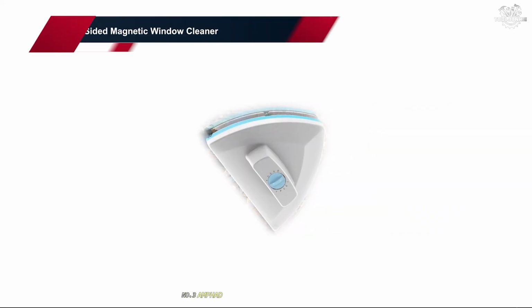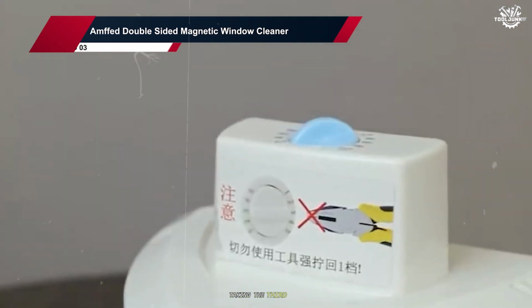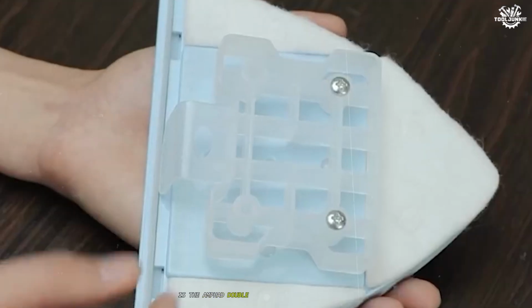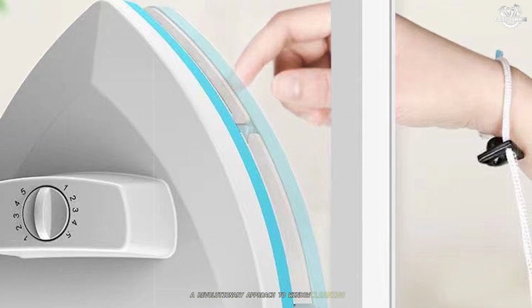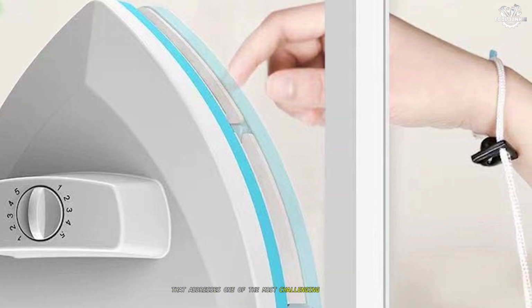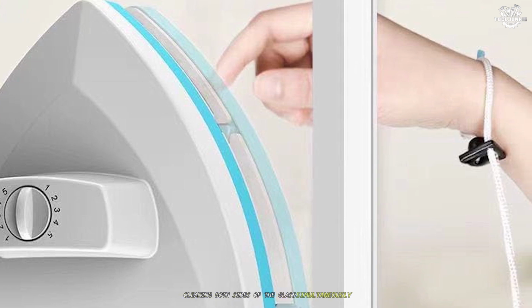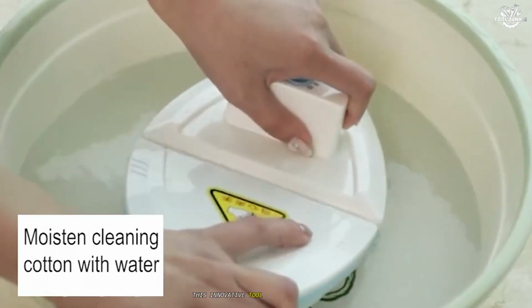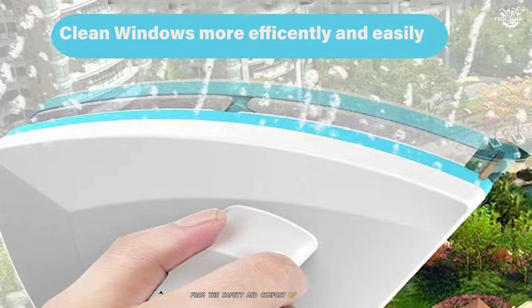Number 3. Amffed Double-Sided Magnetic Window Cleaner. Taking the 3rd spot is the Amffed Double-Sided Magnetic Window Cleaner, a revolutionary approach to window cleaning that addresses one of the most challenging aspects of the task: cleaning both sides of the glass simultaneously. This innovative tool uses powerful magnets to couple 2 cleaning units through the glass, allowing you to clean the exterior surface from the safety and comfort of the interior.